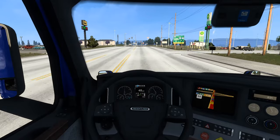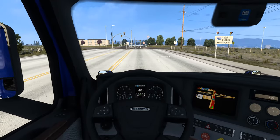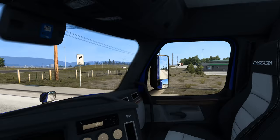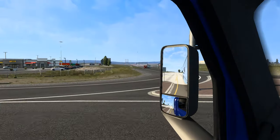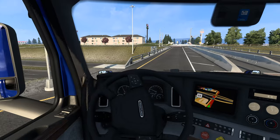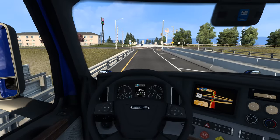Go straight on. Oh god, this is so screwy. Keep left and then exit left. So you turn left, or don't even turn signal on. So you turn left and then you have to go right. And now it's like I'm on the opposite side of traffic. It's so weird.